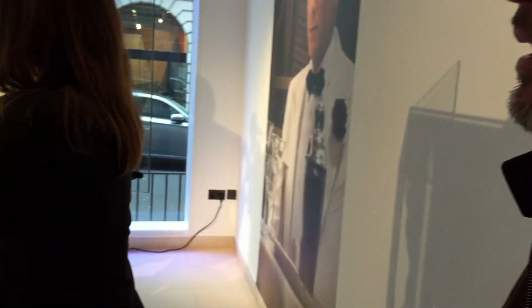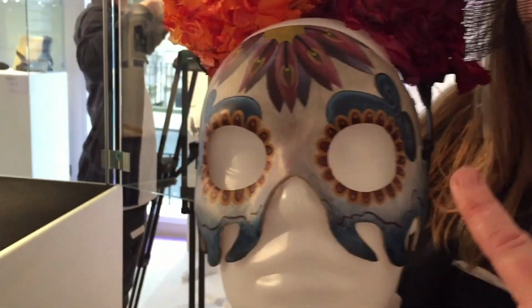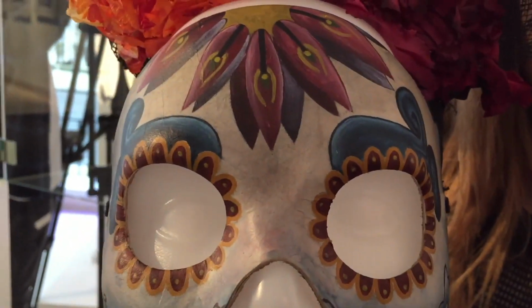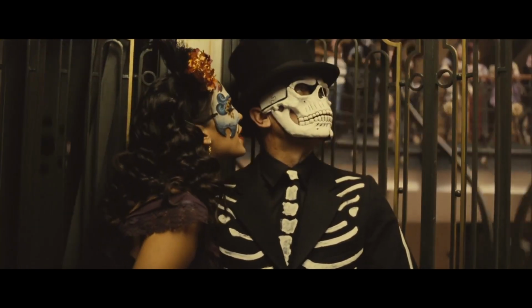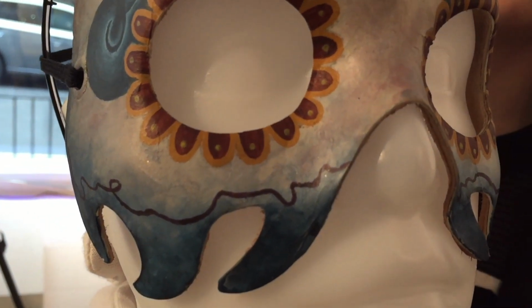Right, here we go. Day of the Dead mask that's worn by Australia. One of two that were made for the film, beautifully painted. And as I mentioned before, only a few of the actual extras wore masks. Most of them had their faces painted, but Australia obviously had a fairly important role in the film, so she had the mask made. She loved the fact that she's a Mexican already, so she loved the Day of the Dead festival because she could get into the role.